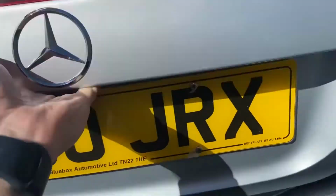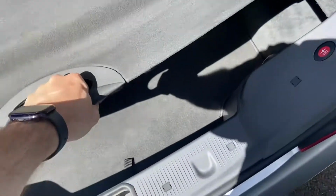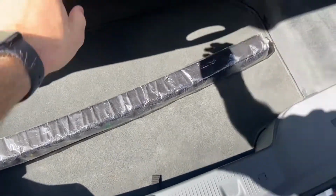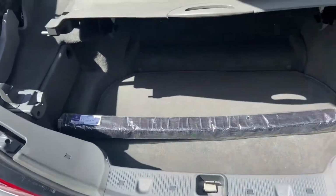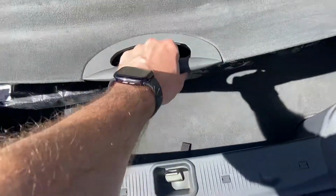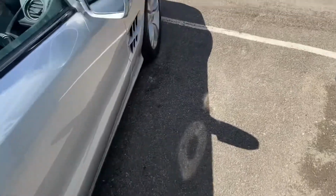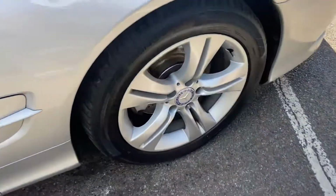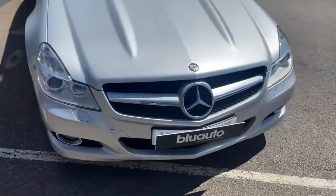So just to show you inside the boot space, obviously with the roof up, you can take this one back. And there you've actually got a very generous boot space for a convertible. Obviously, if you did want the roof down, you have to make sure that is properly clipped back in place. And just to show you the final alloy. So as you can see, a really nice example of the Mercedes SL350.